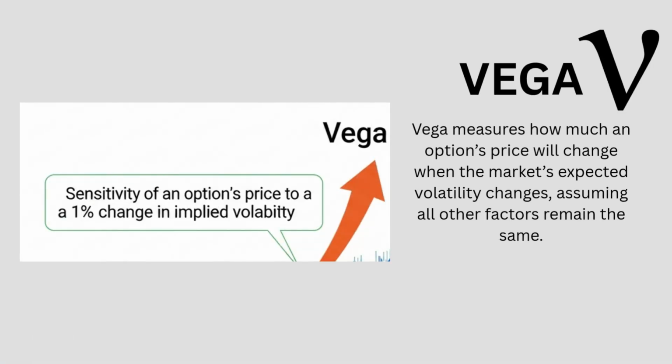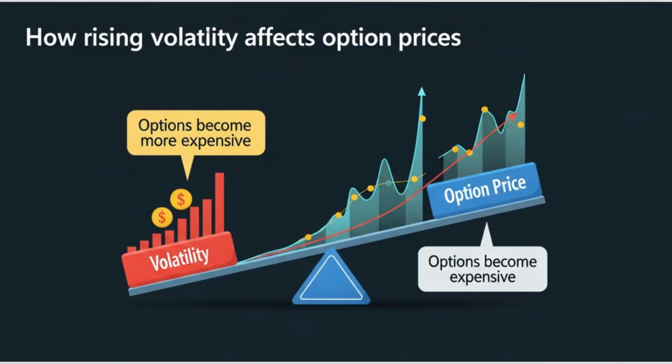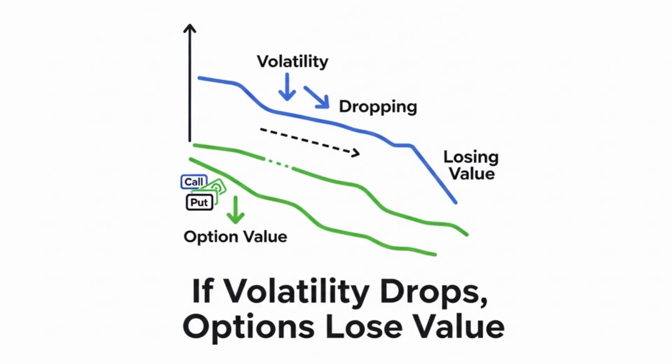So, we understand Theta. Now, let's jump straight to Vega, because time isn't the only force moving option prices. The market's emotions, fear, and uncertainty also play a big role, and that's exactly what Vega measures. Vega measures how much an option's price changes when volatility changes. If volatility rises, options become more expensive. If it drops, options lose value. Think of Vega as the option's sensitivity to the market's emotions, how jumpy or calm things are.